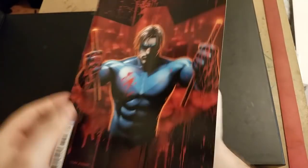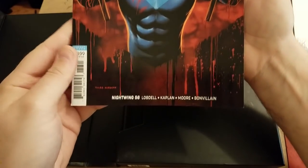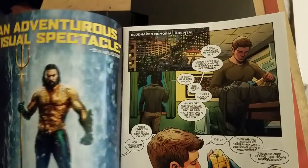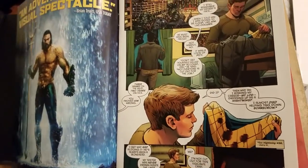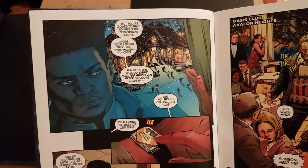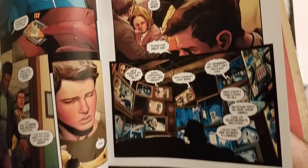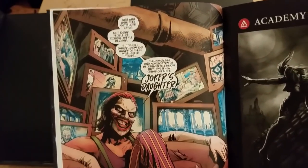Next we got Nightwing number 58. I'm still a little behind on this particular story. I know that the Joker's daughter is the current threat. And then I think they still have all these alternate Robins, or Nightwings rather, floating around.